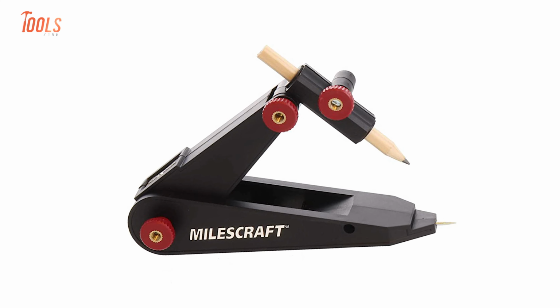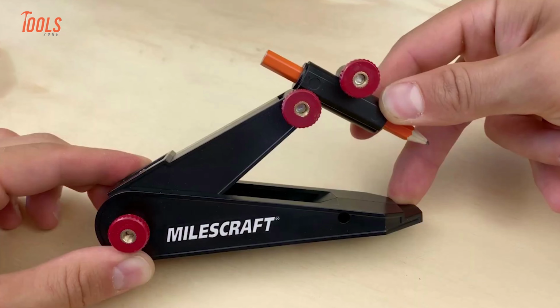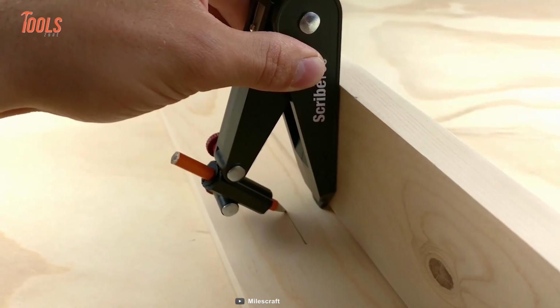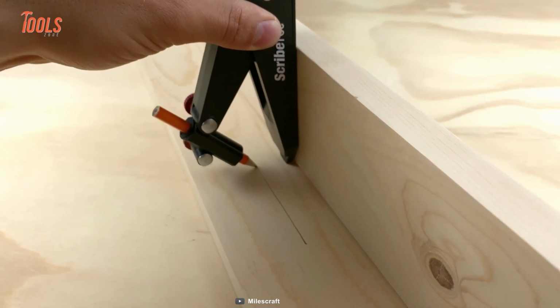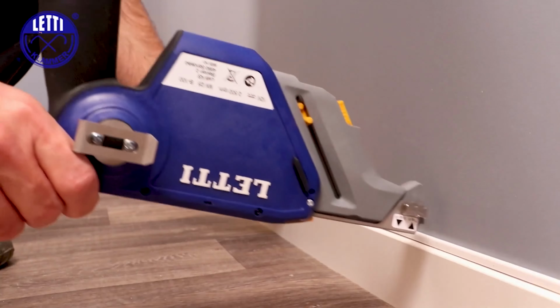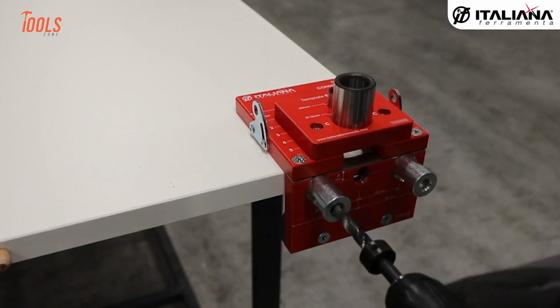The compact and lightweight design of this tool makes it easy to carry around, so you can take it with you wherever you go. And with its precise and effortless performance, it's a must-have for every pro out there. Okay, that was the list of the 10 coolest tools that every handyman should have.